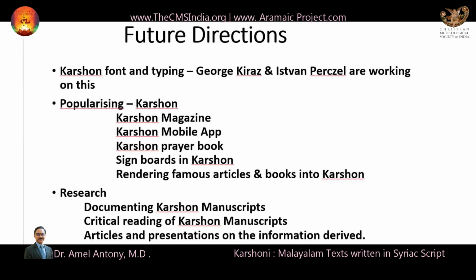How? We can have an online magazine of Karshon. It is very simple. Even if somebody writes something in Malayalam, you can convert it into Karshon, provided you have the typing letters and the tools. And you can have Karshon mobile apps where you can send messages in Karshon among friends. And some of the prayer books which we have can be converted into Karshon prayer books so that it becomes easy. And places where Syriac is being taught, you can have signboards in Karshon. And as I said, famous articles or books can be converted into Karshon, so that it's not only a question of Karshon, it also improves upon our Syriac knowledge.